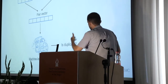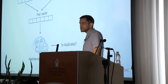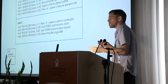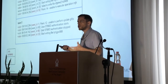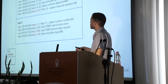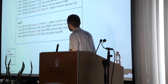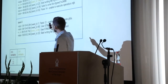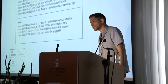Now, 2 questions probably arise from this illustration. The first one is how we can create this pair vector, and the second is where we get the labels for the duplication. So I will try answering the first question. Here we have an example of 2 issues, issue 1 and 2, and instead of looking at the similarity of all the event IDs, we can choose different similarity dimensions. One similarity dimension can be how similar those issues are in terms of info messages. In this case, the red marked messages are the relevant ones, so this is the value of the info similarity. Now we can do the same for critical messages. We can see in yellow the messages whose log level is critical. And in this case, the critical similarity is 0.